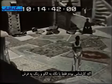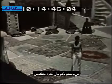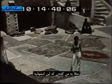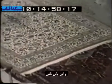If I were an expert, I could tell by simply looking at the pattern and colour of a carpet which district it came from. For instance, I've been told that this one is Isfahani, this one is Bakhtiari, and this one is Nain, and I think that one is particularly beautiful.